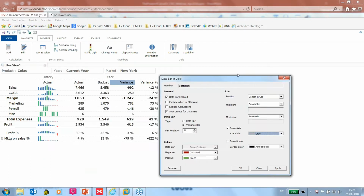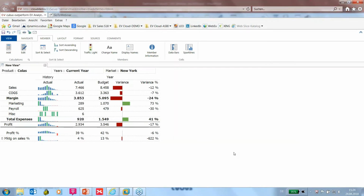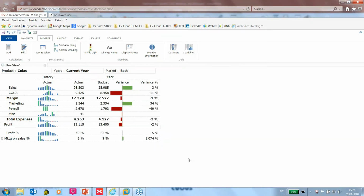So now I have done all my specifications, and if I confirm with the OK button, it will turn those variance numbers into a variance chart, and we call this a cell chart, like the sparkline is a cell chart as well. So if you continue to do other selections, like stepping through the states, or selecting East as the total, you can see that the representation will always be the same. Okay, so this is a basic idea of what you can do with the product.